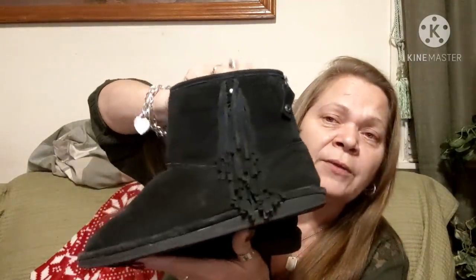Okay. Laundry. I got these at Children's Hospital, and I don't remember how much I paid for them. Probably $6-7, but too cute. These are like Uggs, but they're not. I forget what it says.